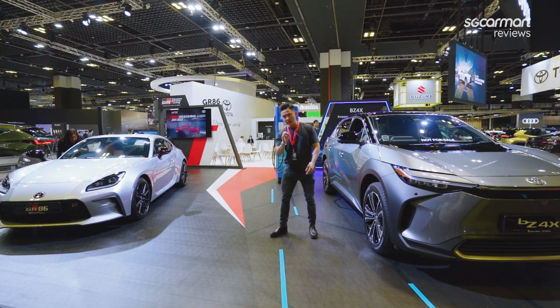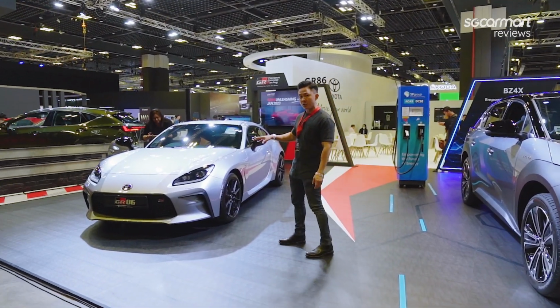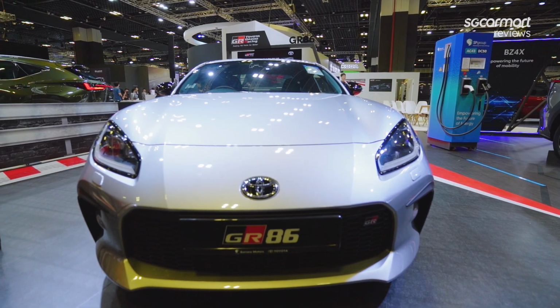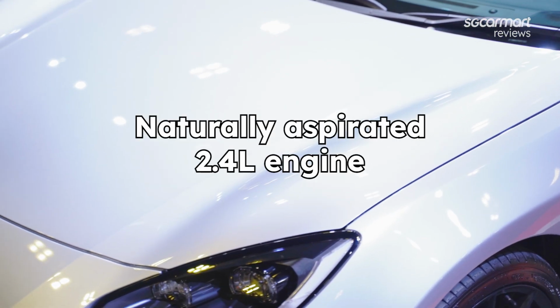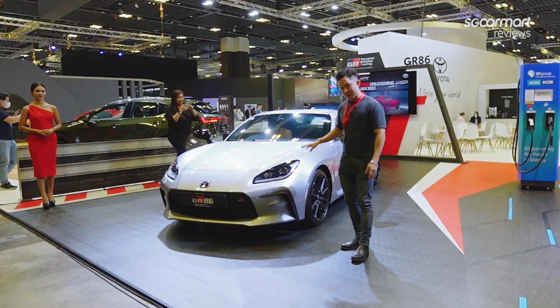But what is really stealing the limelight at the Singapore Motorshow has got to be this car. This is a Toyota GR86. This is the successor to the GT86. It looks very good. It now has a bigger engine, a naturally aspirated 2.4 litre, no less. I cannot wait to get my hands on this car.